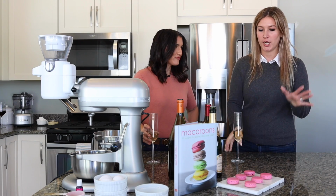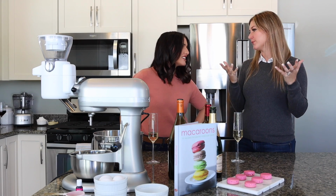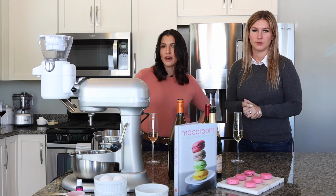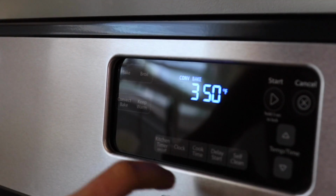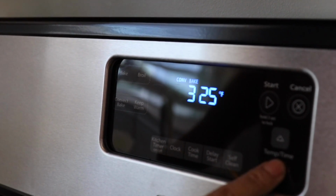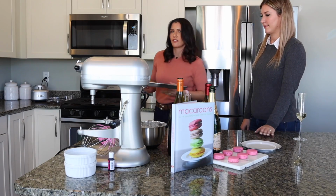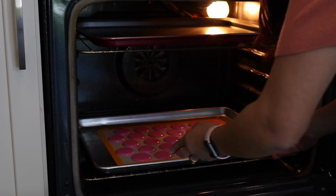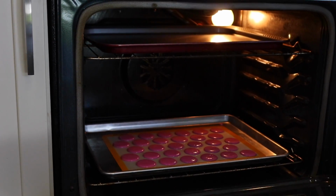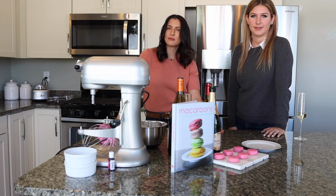So let's get started. We're going to do macaroons first, my favorite. And what's the first thing that you would do? So the first thing we're going to do is go ahead and preheat our oven to 305 degrees on convection bake. We're going to go ahead and put them into our preheated oven. Now I do have on top another cookie sheet, and that helps to keep the top of our macaroons from browning. Now we're going to go ahead and let those bake for the next 13 minutes.